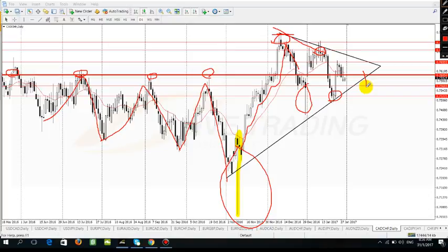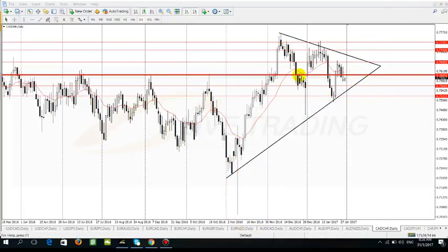Let's say it breaks out this way, for example, then retests. At the retest, you can go short massively, then you can grow your trade. But if the breakout occurs on the upper side, at the retest you can go in as a buyer and then grow your trade. This is on the daily chart.